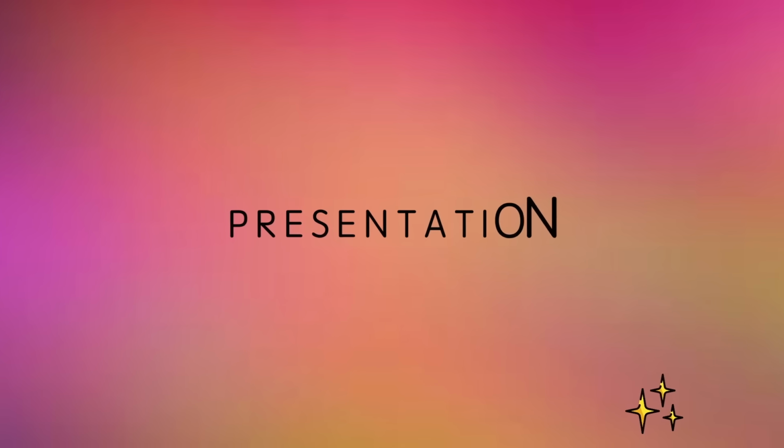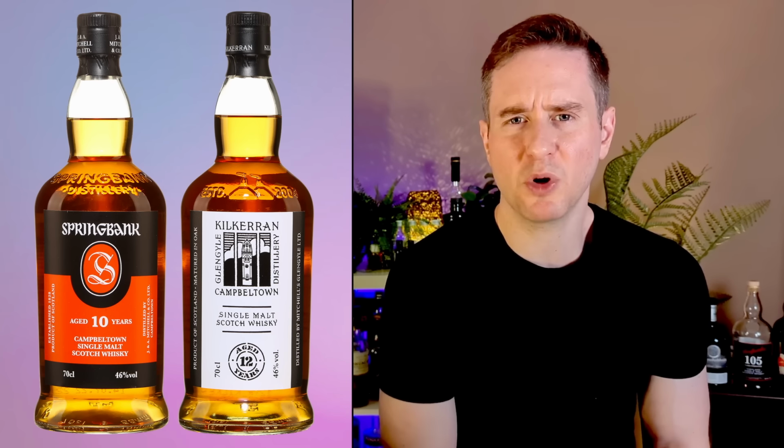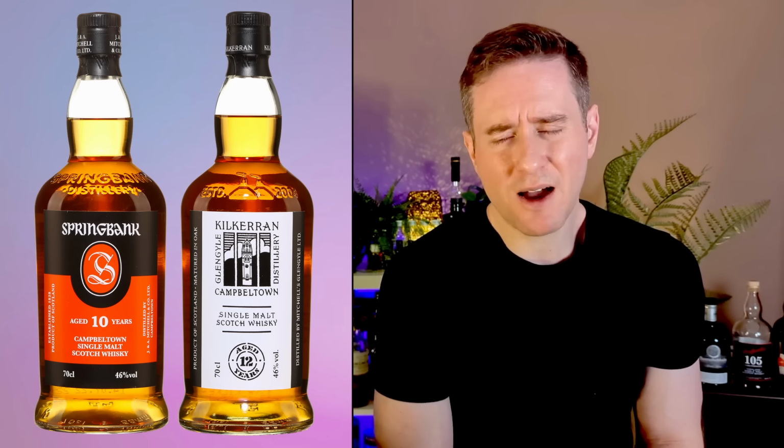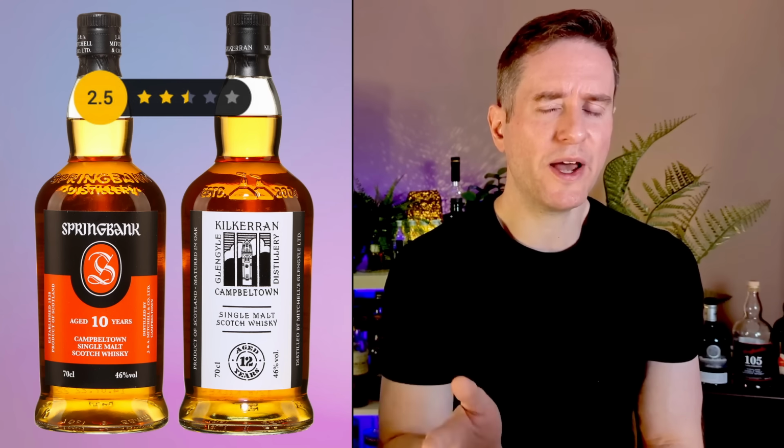As I'm sure you guys already know, these ones are always craft presented. So we got 46%, we got non-chill filtered, we got natural color. For presentation, I don't love either of these. I guess the Springbank has a little bit more color, so better maybe. And I know they're like no frills and humble and bare bones and all that, and I can respect that, but I guess I'm just a peacock and I like a little bit more flash or design. They're not bad though. I'll give them both 2.5 out of 5.